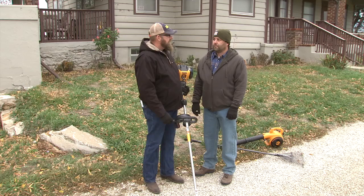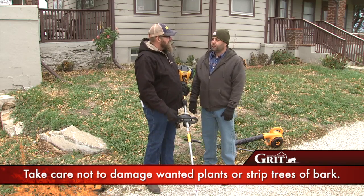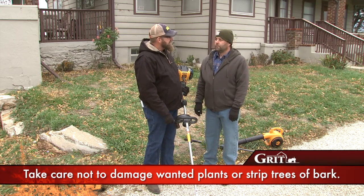If you're not familiar with operating a string trimmer, you want to take some time to practice because you can tear up your perennial plants and you can strip bark off of trees if you get them too close. You want to avoid doing that, especially to your trees, because you can invite disease, and if you actually strip the bark off all the way around the tree, there's a good chance it'll be girdled and it'll wilt and die.